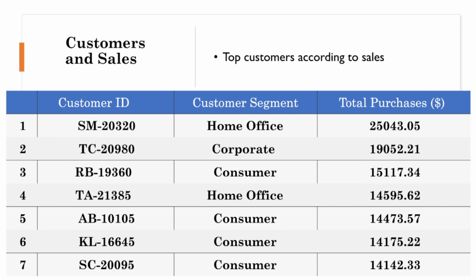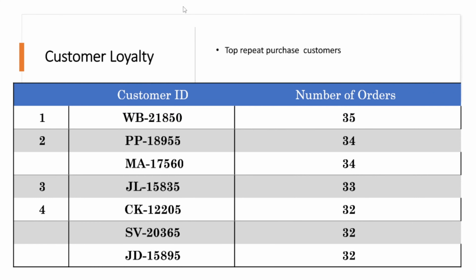TC20980. This is a customer from the corporate section, and the customer made goods worth 19,052 and 21 cents. So the best customer in the consumer customer segment was the customer with the customer ID RB19360. This customer made total purchases worth 15,177 and 34 cents.